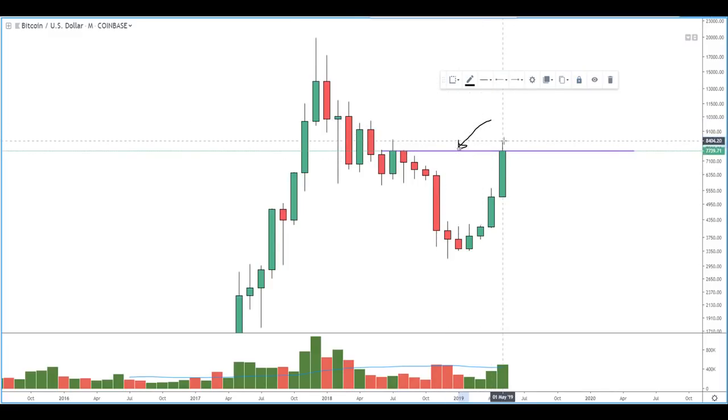You can see right now, obviously the candle hasn't closed. We still have about a week left on it, but so far it is finding resistance on it, and this perfect test has us butting right up against it at this current moment.